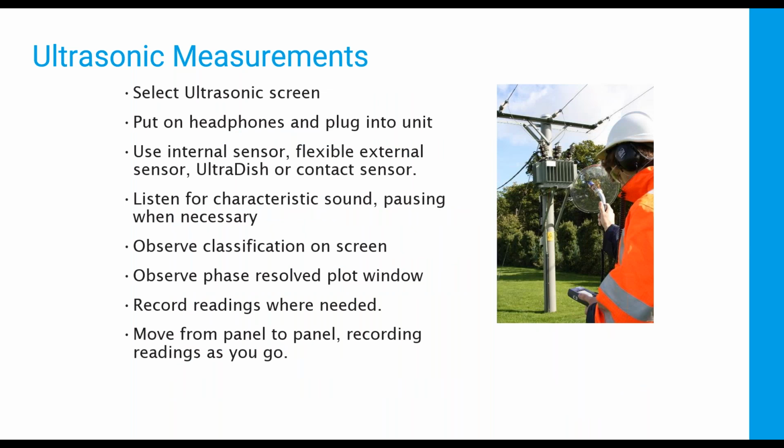So again, when you're doing ultrasonics, you're going to want to connect your sensor and select the right sensor for the application. You're going to watch the screen. You're going to listen as well, and make sure that you take your time. Like in this example here, there's no electrical equipment behind it, but should there be, you may want to move positions because the dish might be picking up something behind, so you just change your orientation. In our particular ultrasonic parabolic dish, there's a laser sight as well as a gun sight that you could use to align to what you're looking for.